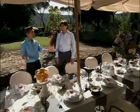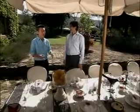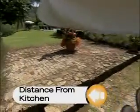This is alfresco dining. I feel like I'm in the middle of a movie or on a photo shoot. That's where you spend most of the time, actually. Seven, eight months at least. That's right. But there is one thing that some buyers might object to. The kitchen, as you notice, it's far away.